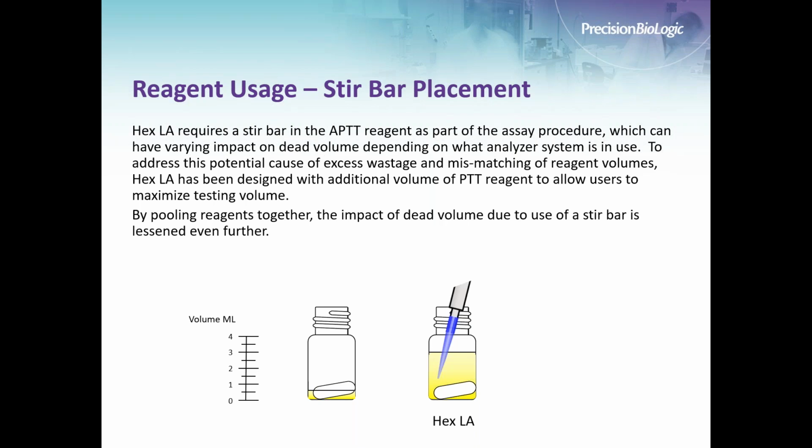So when you look at the two kits, Stacklot LA versus Hex LA, we have gotten around that issue by simply providing more APTT reagent where the stir bar is placed than the other reagents. So it overcomes that dead volume, and you can thaw one vial, and on most analyzers, you'll immediately be able to get utilization without having to do any pooling or combining of kits.